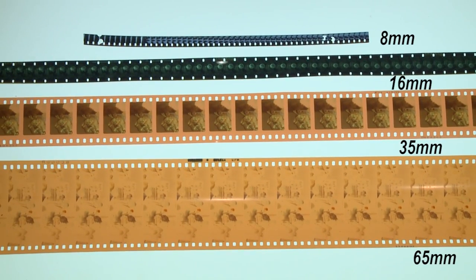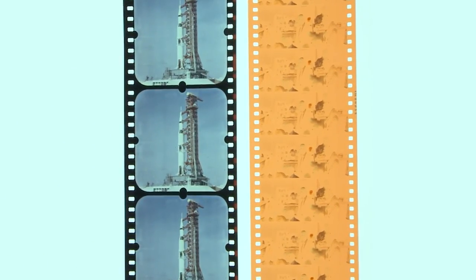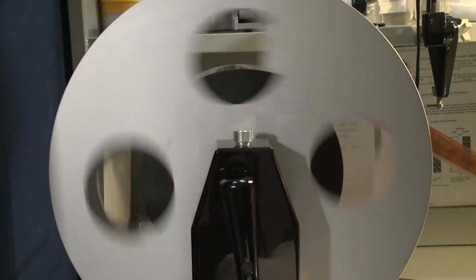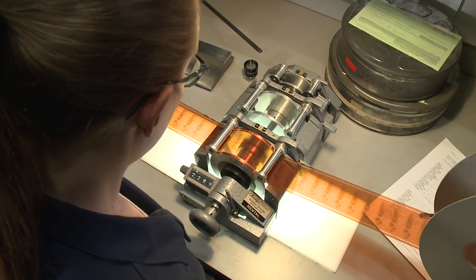The other formats were specialized 70 millimeter engineering films, and those have a much different shape to the actual image frames. The format itself presents many challenges and barriers to access, and attempting to do any kind of meaningful reformatting of those holdings in the past has really been cost prohibitive for National Archives to undertake these kinds of efforts.